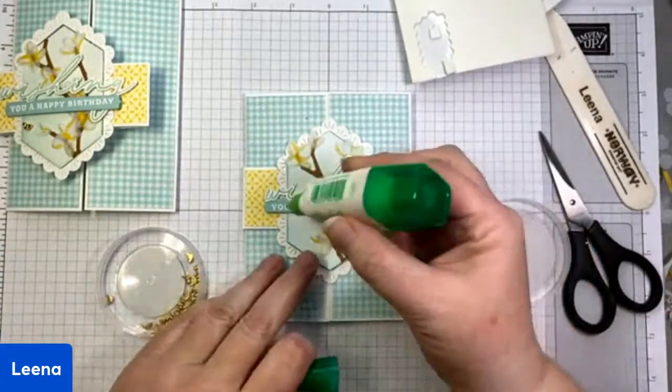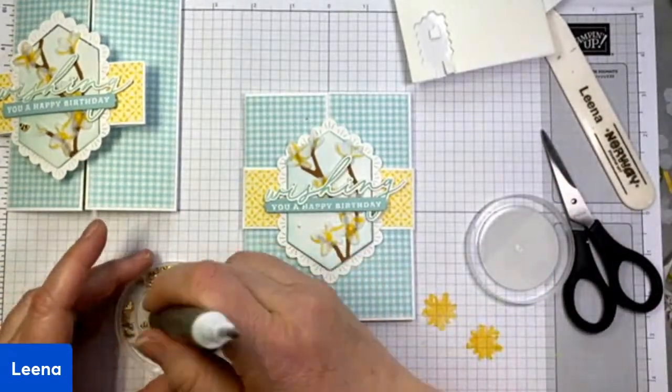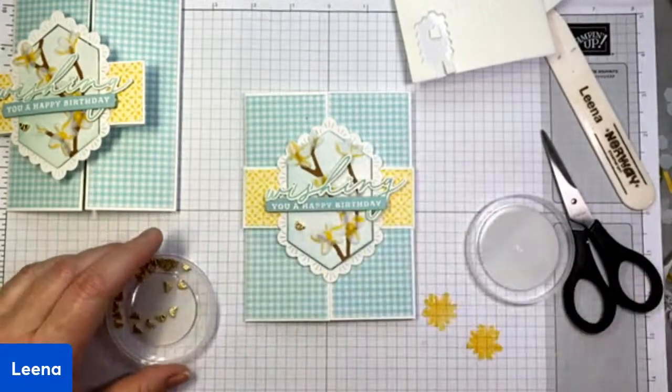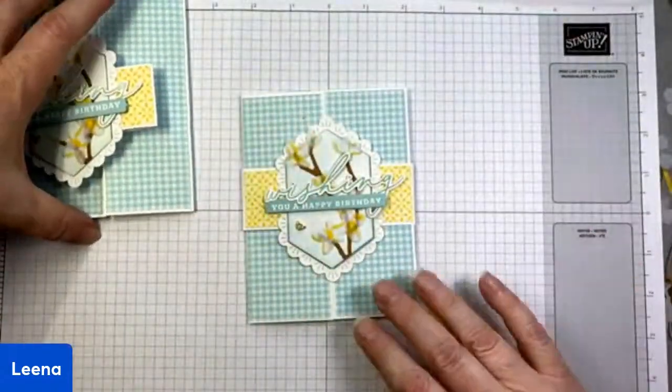So we'll add a little dab of glue and grab one of our little bees here and pop them on. Now, the good news about these little bees is that they are in the new annual catalog. So we're going to have them for a whole year. I'm quite excited about that.